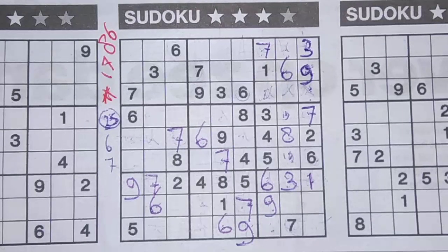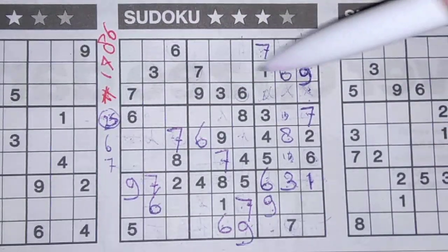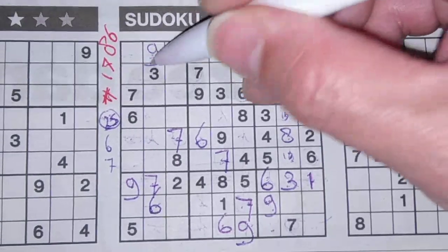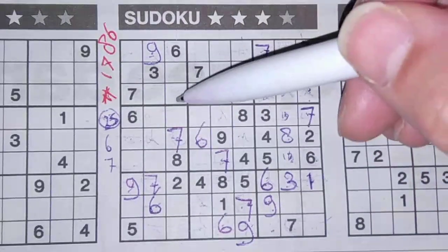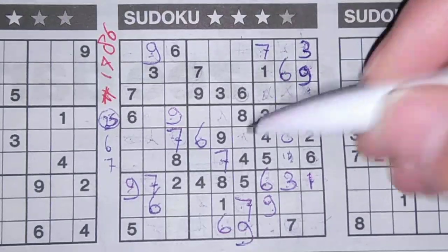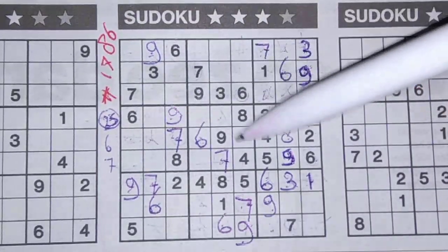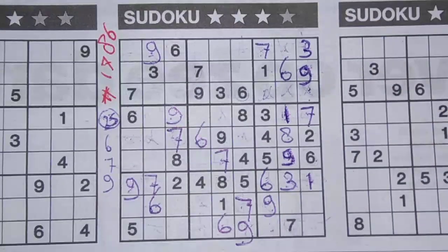Now I can continue with the 9. 9 in the third row, 9 in the second row. So in the first row, the only 2 places for 9 should be here or there. We see here 9, no 9 there, 9 should be there. 9 in the first column, 9 in the second column. So in the third column, the only place for the 9 should be there. Now we have a 9 here, so this cannot be a 9 anymore. This should be the 9. And this should be a 1. And all the 9s are used, I can see. Yes, digit number 3.